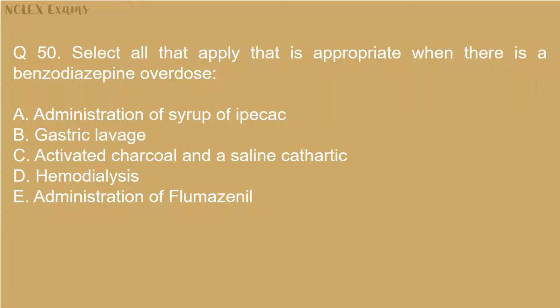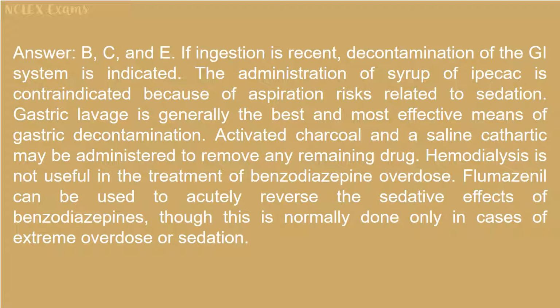Question 50. Select all that apply that is appropriate when there is a benzodiazepine overdose. A. Administration of syrup of ipecac. B. Gastric lavage. C. Activated charcoal and ethylene cathartic. D. Hemodialysis. E. Administration of flumazenol. Answer: B, C, and E.